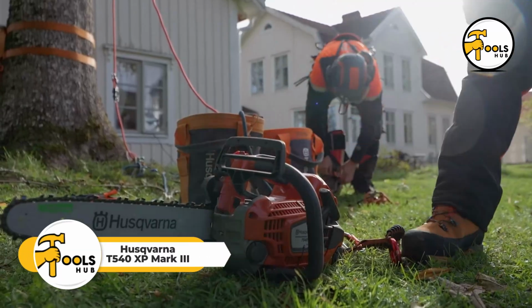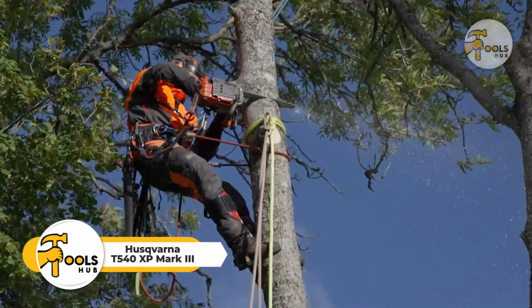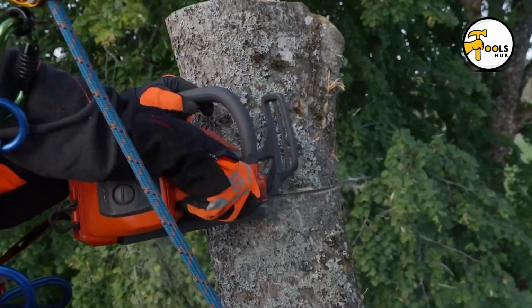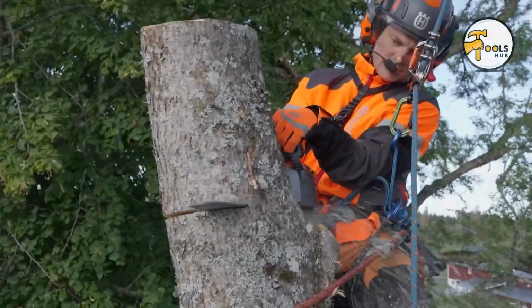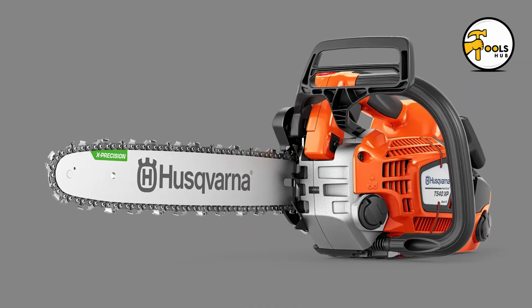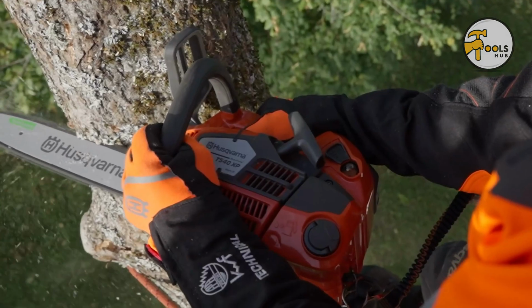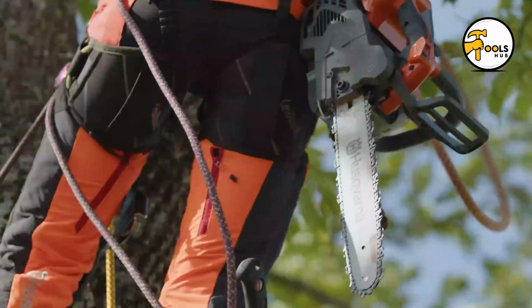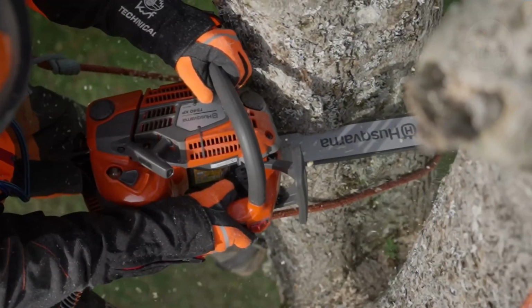First up, let's talk about the Husqvarna T540XP Mark III, a chainsaw that's built for those who demand precision and power in a compact package. This gas-powered beast is designed for professional arborists and tree care specialists, boasting a 37.7 cubic centimeter engine that delivers impressive cutting performance. Its lightweight design, weighing in at just 8.6 pounds, without bar and chain, makes it a favorite for climbing and pruning tasks.